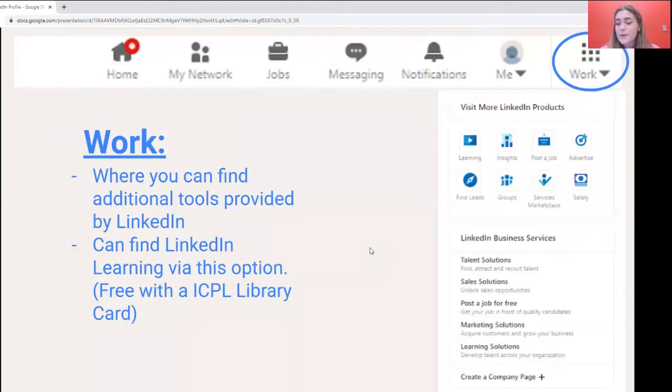Then we're going to skip the Me tab and we're going to go to Work. And Work is just additional tools that they have within LinkedIn. So not outside of just the main LinkedIn website, you'll find them over here. One thing I'm going to point out is they have this LinkedIn Learning. If you have a membership at the Iowa City Public Library, you get to use LinkedIn Learning for free. It's a great resource to help you learn tools like, I don't know, Python or Adobe products. You can find courses on those there at LinkedIn Learning, and you do have to have a membership to do so. And if you have a library card, then you get to use it for free. And it's really cool and can definitely help you on those skill assessments I mentioned earlier. They also have a lot of stuff for people who are looking for employees. And then there's that salary tool that was mentioned earlier, and you can also find that here.